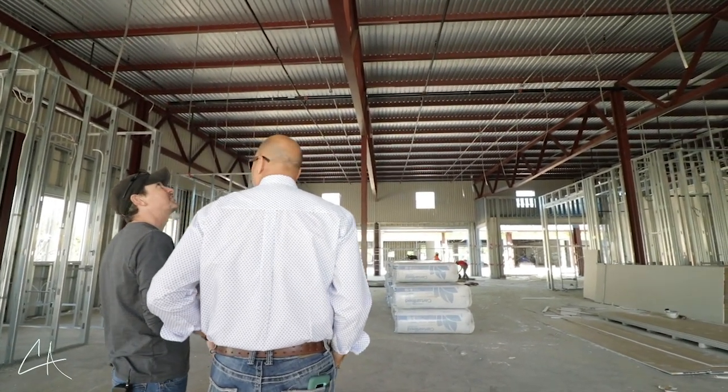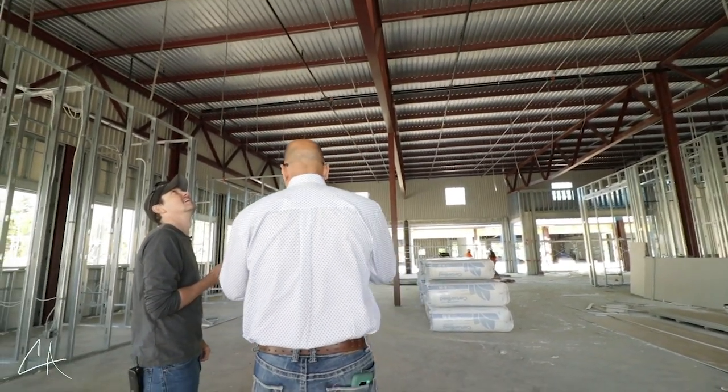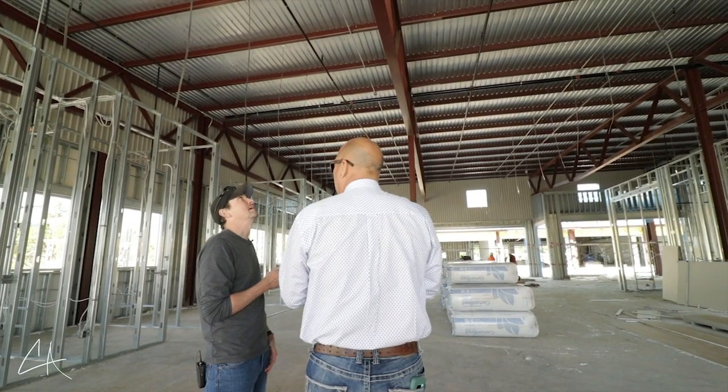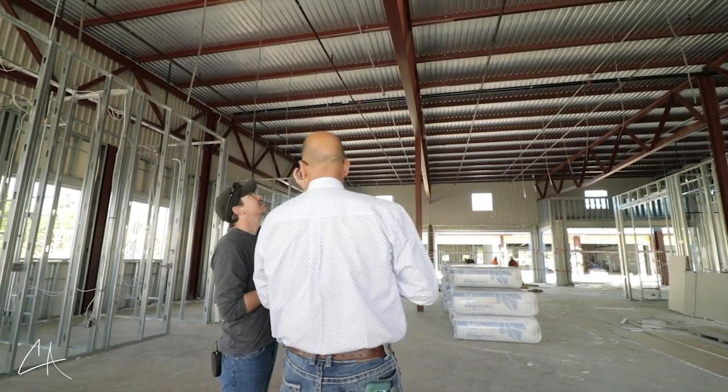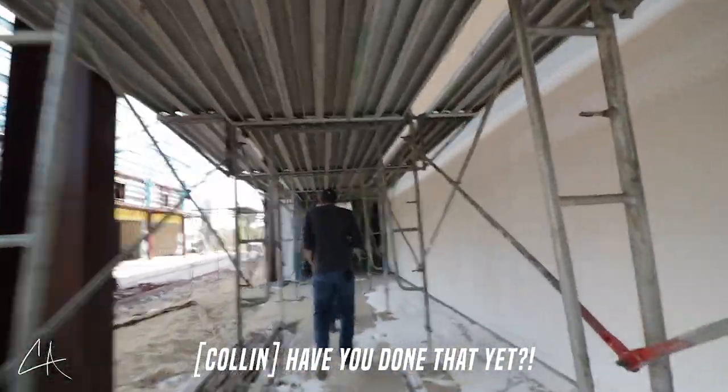I feel like that would be hot, but believe it or not, it's got about 6 inches of solid core insulation on top of it. Could I put my emoji balls on there? Probably so. I want to send a drone through the middle of this thing. Have you done that yet?